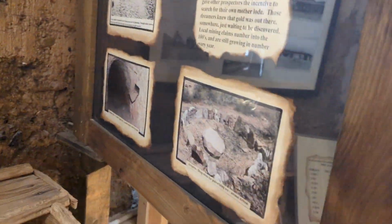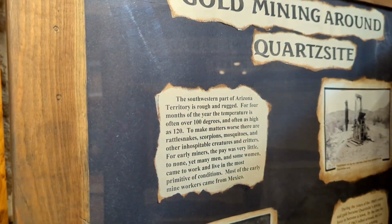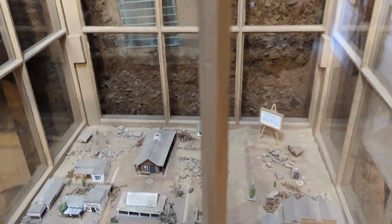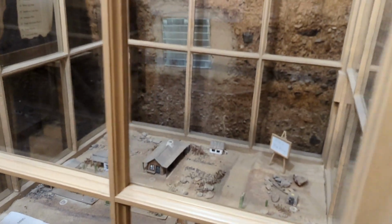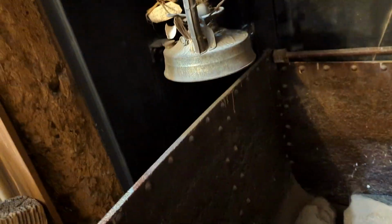Coal mining around Quartzsite. Oh, and here's a nice big nugget right here, huh? Yeah. We'd be gone, wouldn't we? We'd be over at the saloon right now if that was a gold nugget. You've got an advertisement here for the Native American Museum too, which is over in Parker. That one there. Yeah.